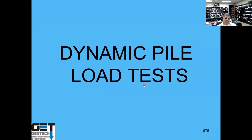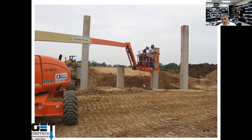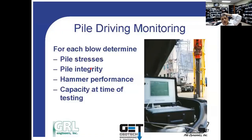Then there's dynamic load testing. If the contractor is out there driving piles and says, hey man, I can't drive these piles anymore, I'm not at the design tip but I cannot drive it, you can do dynamic tests on the pile. You can do pile driving monitoring, which measures pile stress, pile integrity, hammer performance, and capacity at the time of testing, which is dynamic pile capacity.